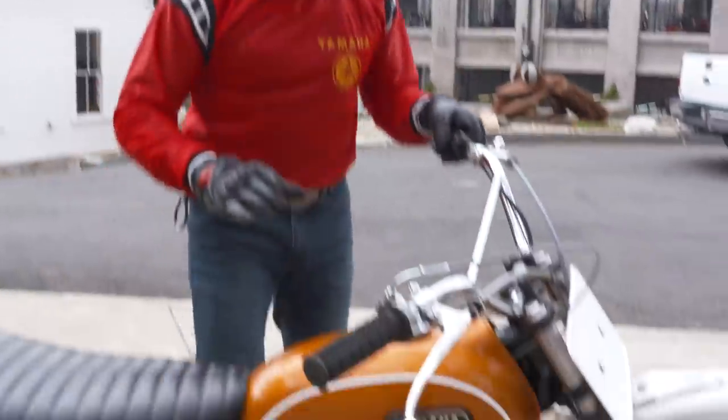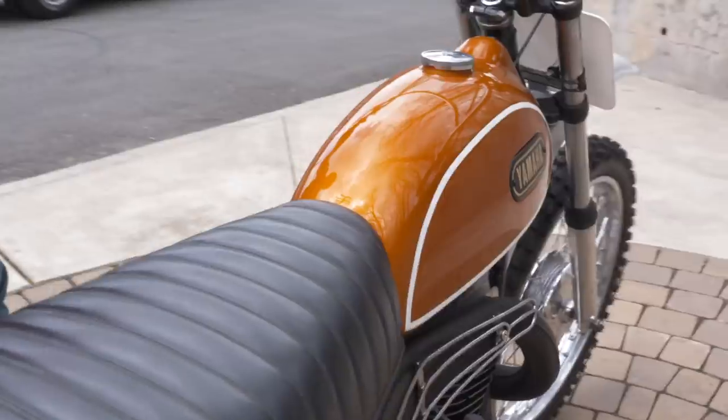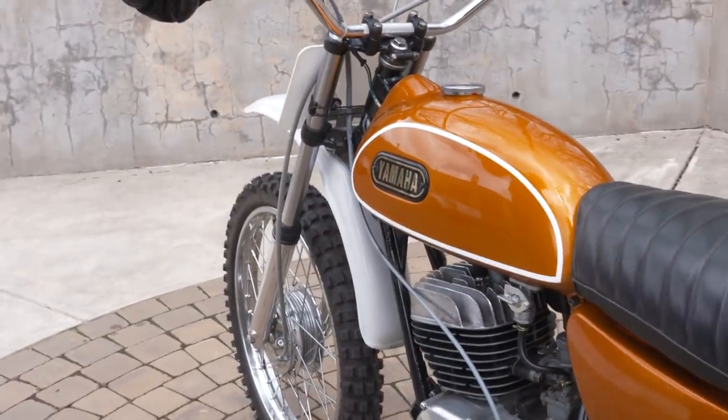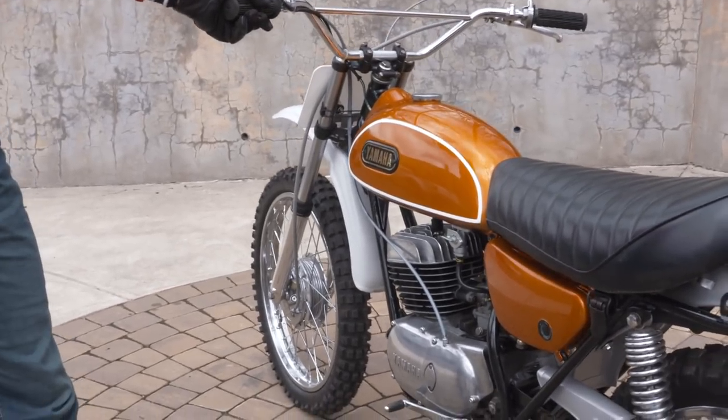And this model right here goes back to the Yamaha tuning fork roots, where the manufacturers built a bike to look right. Function didn't follow form with Yamaha. Yamaha, being a piano manufacturer, wanted a motorcycle that was beautiful, and they got that with this bike.